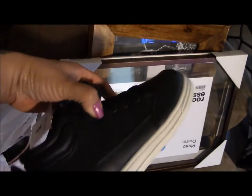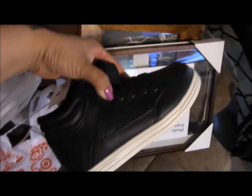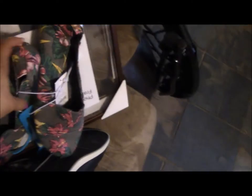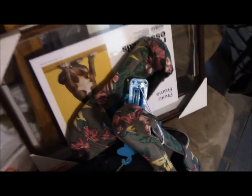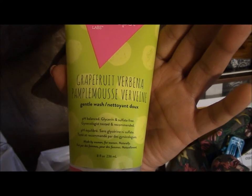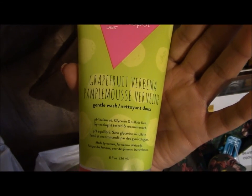I got my son some shoes from Target today, it was buy one, get the other one half off, like BOGO. I got myself these shoes, some comfortable flat shoes. They're really comfortable. I purchased some of this feminine wash. It's a grapefruit verbena. It's a gentle wash.